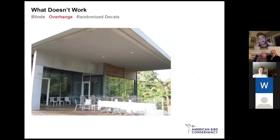Overhangs. It was thought that large building overhangs over windows would prevent bird collisions because of how much it shades the window. But as you can see here, the windows still remain very, very reflective and collisions still do occur despite the presence of overhangs.